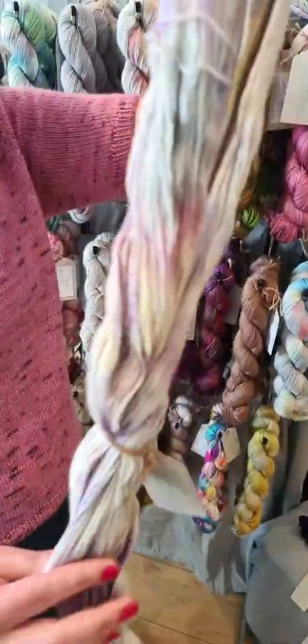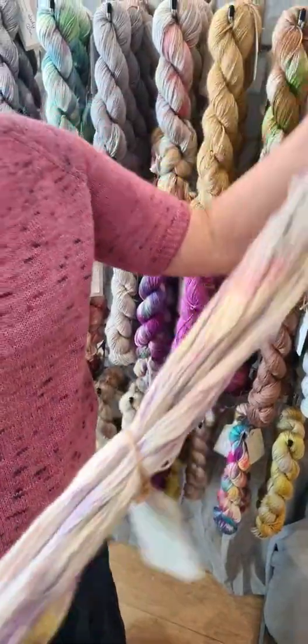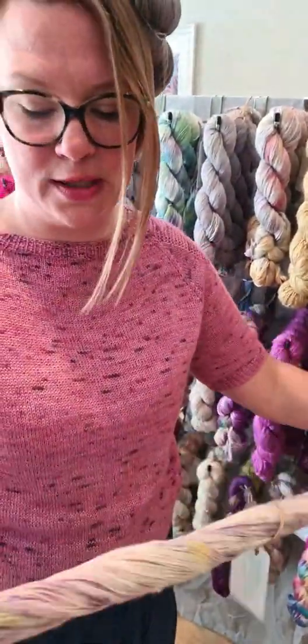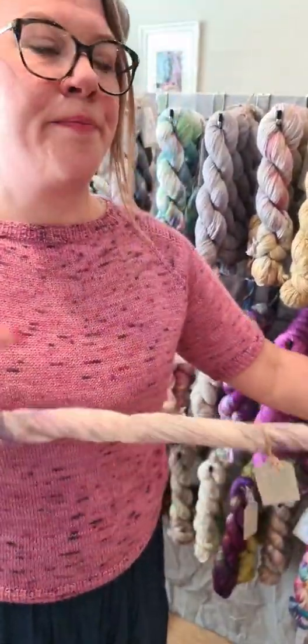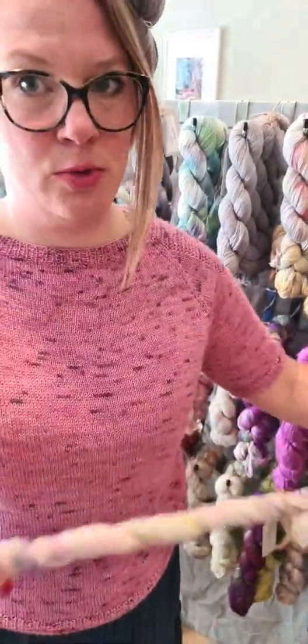So people are asking, do you do Blue Face Leicester in DK? I do. I can add some on the website. Just if you're looking for a specific colour, message me. I can do Blue Face Leicester and silk as a DK, not a problem.